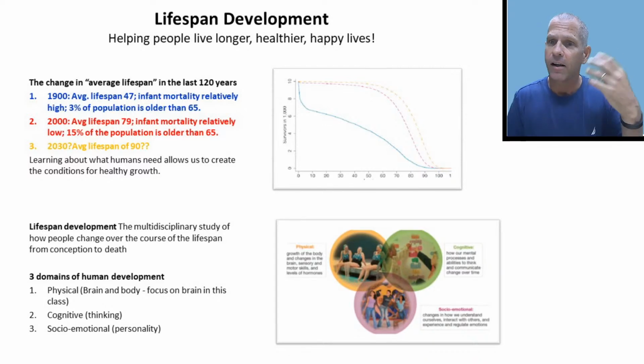So the thing is, in 1900, that's why they were getting married so early. Absolutely, Etta. And lots of kids died in infancy and childbirth, 4 or 5 years of age. So what the developmental perspective has done for us over the past 100 years is it's allowed us to figure out how best to grow healthy human beings. And I would tell you now that the average lifespan is 79 years. We've increased the average lifespan of people over 30 years. And I would say that most of that increase has come because of improvements in developmental psychology. And so learning about what humans need allows us to create the conditions for healthy growth.